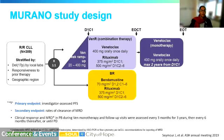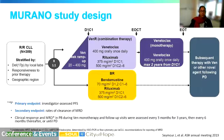So if somebody started with a BTK inhibitor, then at first relapse, I tend to use venetoclax preferentially, and the Murano trial data is a good support of that. So patients who had relapsed CLL were randomized in a 1-to-1 fashion between venetoclax plus rituximab, fixed duration therapy versus bendamustine and rituximab. BR was 6 cycles as always, but the venetoclax goes on for a total of 2 years, and then everybody stops.